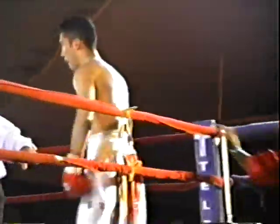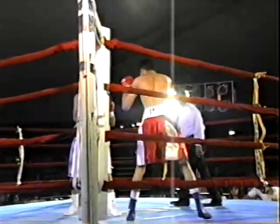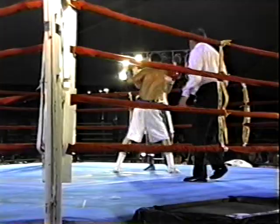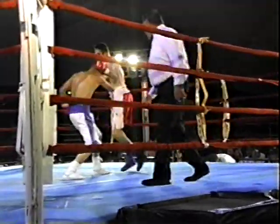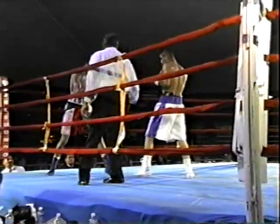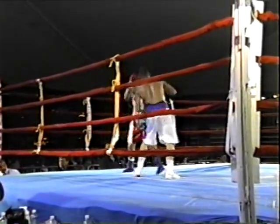Mouthpiece comes out now for Jeff Resto. So Nefi Quintana catches that. We're back underway now. Neither guy able to hurt the other one so far in this match.